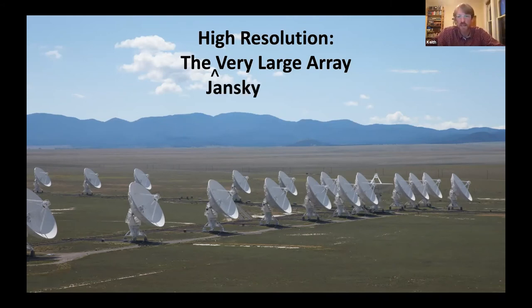But this is the way that you would get things far apart to give you that fine angular resolution without having thousands and thousands and thousands of detectors. You'll note that there's a railroad track behind them. That's because these can actually move. All of them can pick up, drive back onto this, and drive away. And at the largest distance, they can be tens of kilometers apart. And the reason for that is to get these high resolution images.